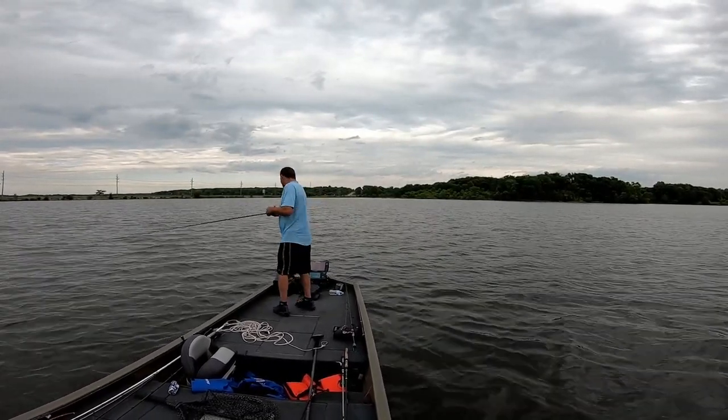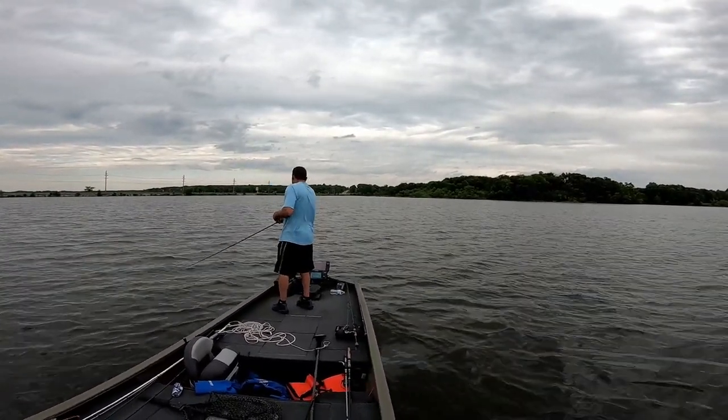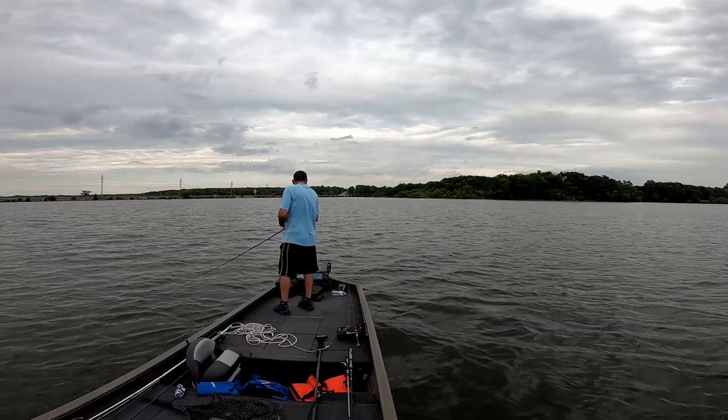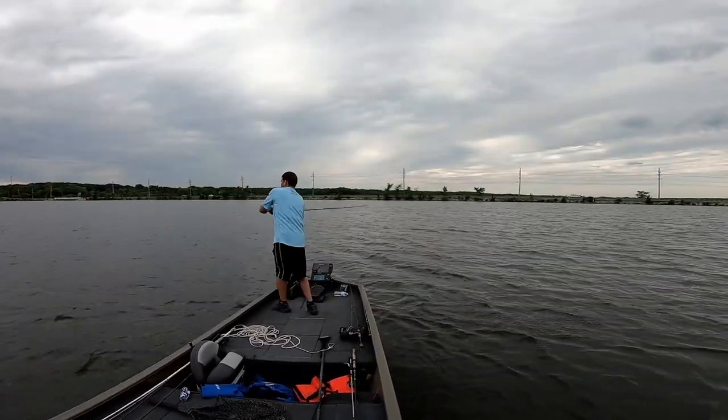See, I got my LakeMaster up with the contour lines, and I'm just grabbing my side image. It's crazy. I've seen stuff down there. Like, those are fish, like an easy one right there.